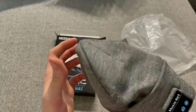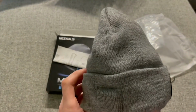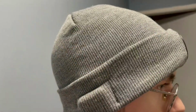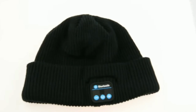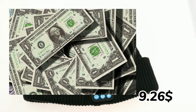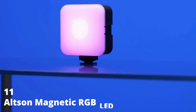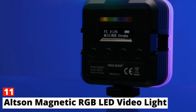This beanie is made from soft, comfortable material and provides excellent sound quality. It's perfect for winter sports, running, or commuting in cold weather. This beanie makes a great gift for anyone who enjoys music on the go. Price $9.26. Number 11. Altin Magnetic RGB LED Video Light.